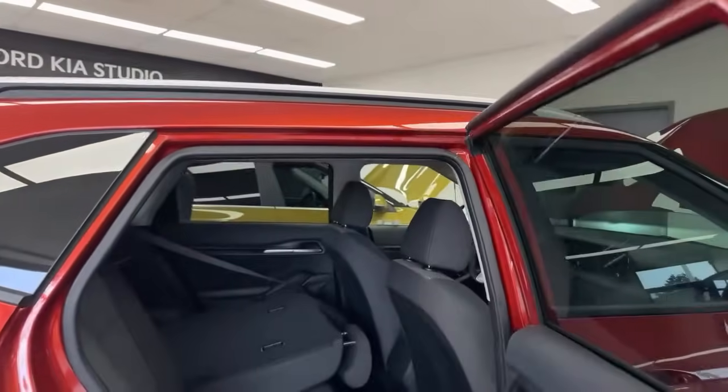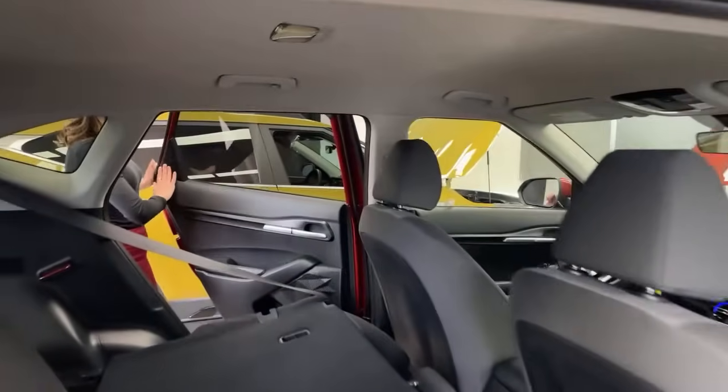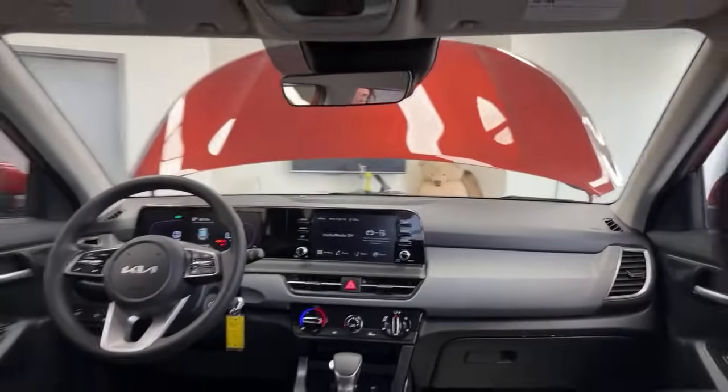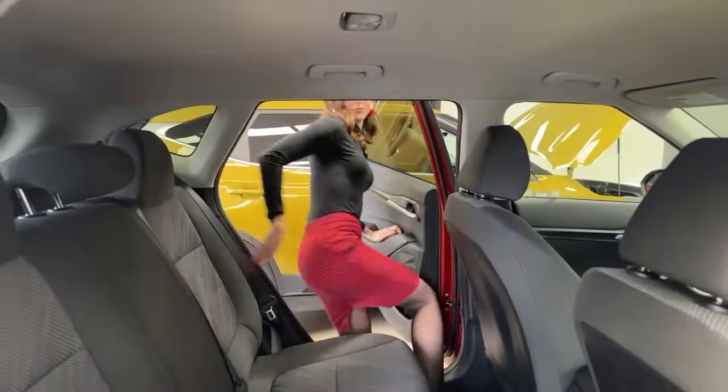Here's one thing though that you get in the LX and EX trims that you don't get in the higher trims, and that is with that 8-inch touchscreen display, your Apple CarPlay and Android Auto is wireless. So with our larger screens, you would have to use a cable. Woohoo! So that is a huge win.